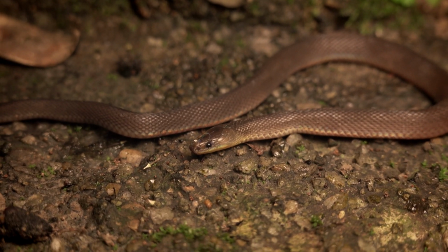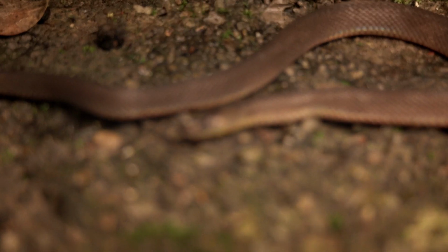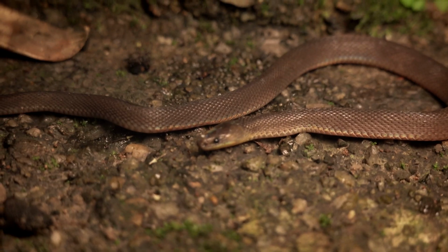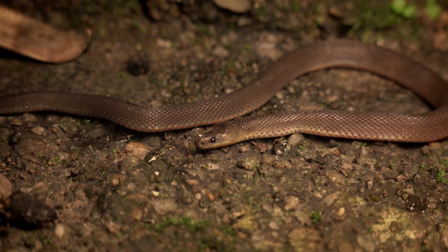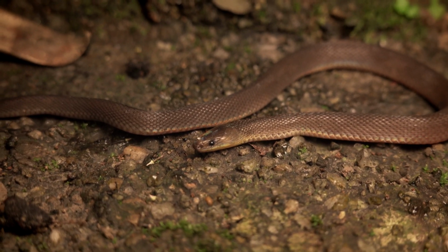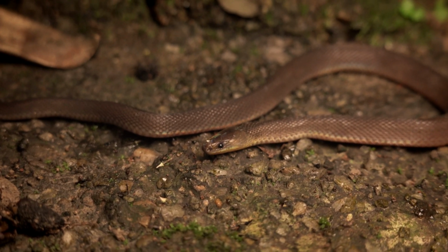This is a smaller one. I'd call this a subadult to a juvenile, but also pretty good looking snake. Shiny scales, subfossorial, fossorial. Yeah, pretty cool find. Looks like the snakes might be out tonight, so we're still relatively early. I think this bodes well for the rest of the evening.